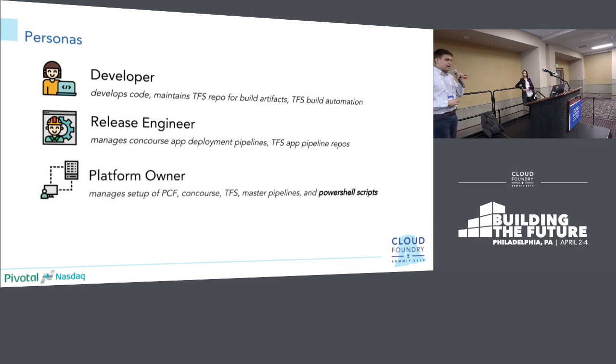The platform owner is the same guy who used to do the platform upgrade we talked about in the previous slides. He's responsible for PCF setup, Concourse setup, the master pipeline setup, and obviously the PowerShell scripts, which are used to create other pipelines. This is where the platform operator at Nasdaq has made some contribution. His name is John Sherry. I want to thank him. He's made some contributions, and they're in the process of making that contribution back to the community.